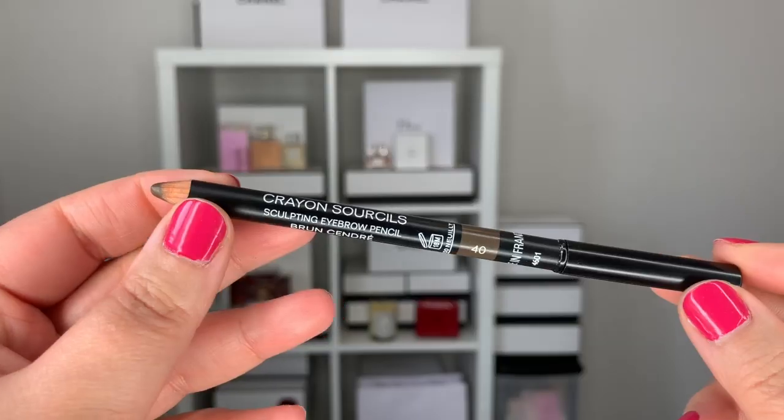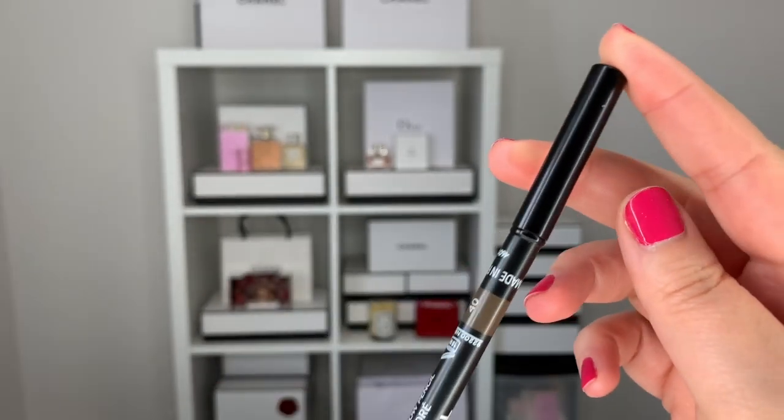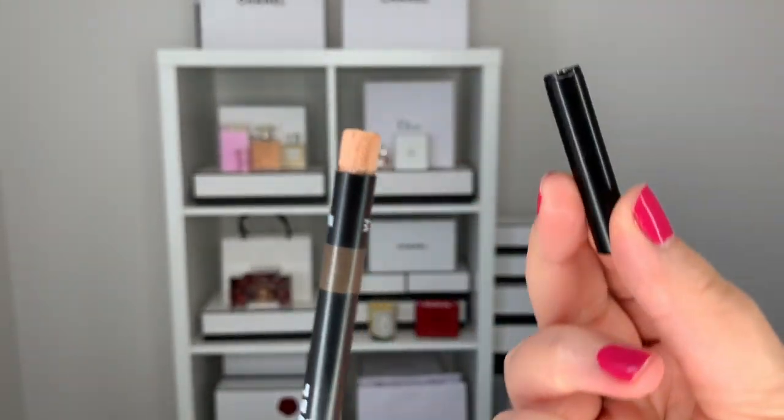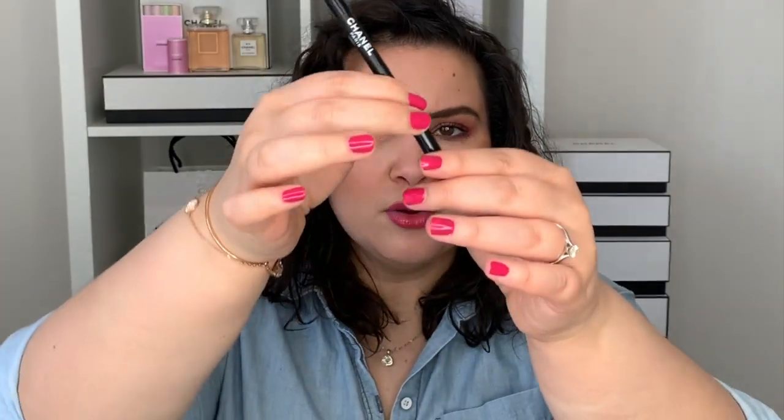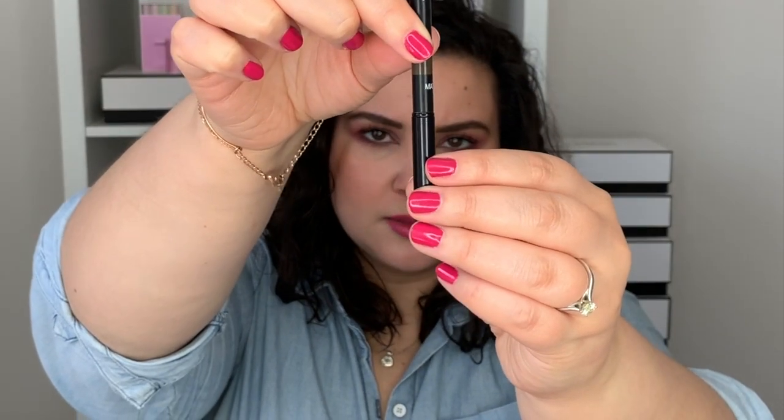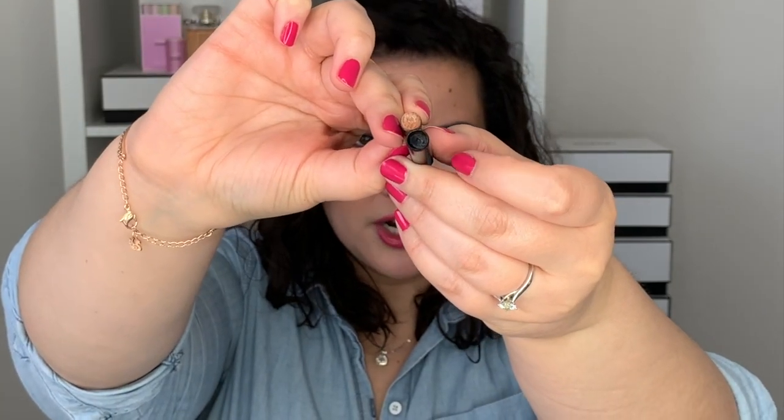So next up is our last item from Chanel, and it is a big fat dud. This is the Crayon Sourcils number 40 Brun Cendré. This is the sculpting eyebrow pencil, and the reason that it's on the bottom list here is because it is broken. So the end that has the spoolie has completely detached from the actual product here.